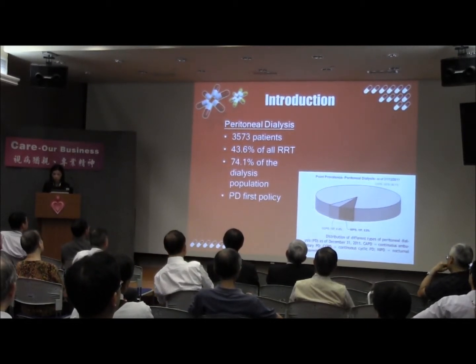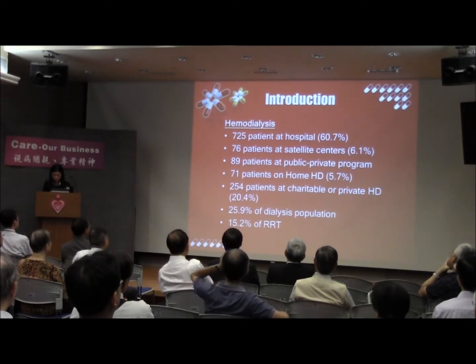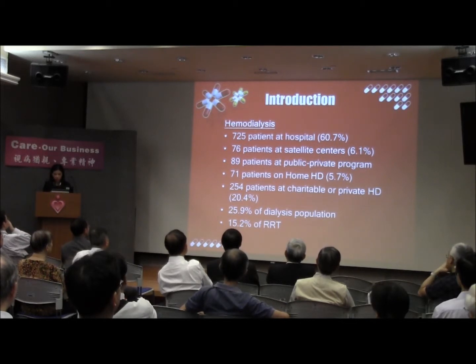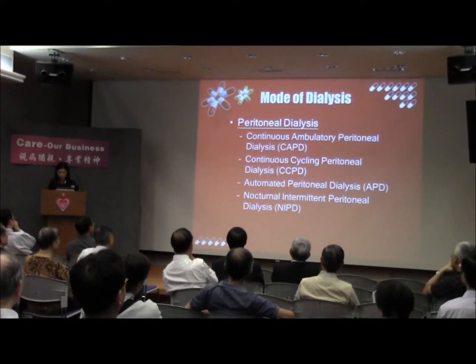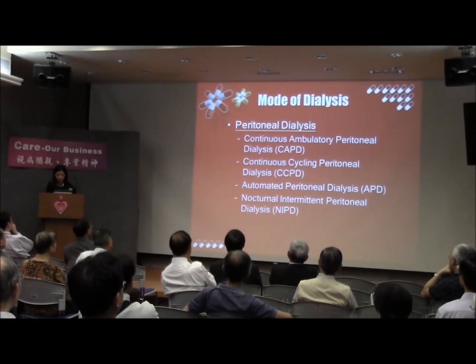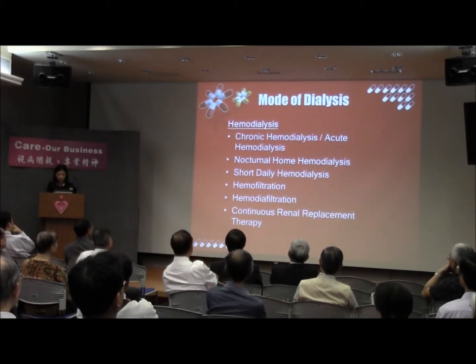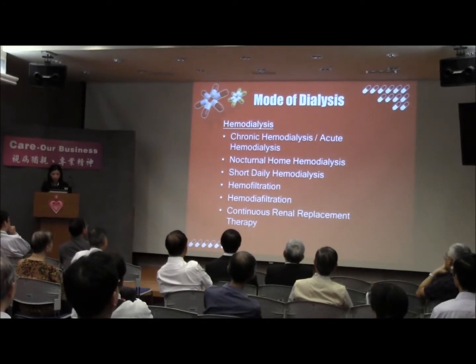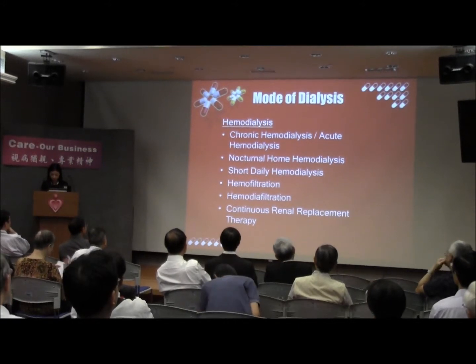This chart shows the distribution of different types of peritoneal dialysis: hospital, satellite centers, home or private sections. It consists of about 26% of the dialysis population. The most common mode of peritoneal dialysis is CAPD. CCPD, APD, or NIPD take place with a machine. Hemodialysis can take place in the hospital as chronic or acute hemodialysis, or it can take place at home. It can be operated at different durations and frequencies. It can also combine filtration and hemodialysis, which is called hemodiafiltration.